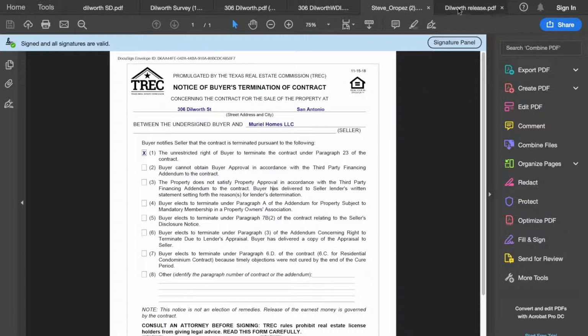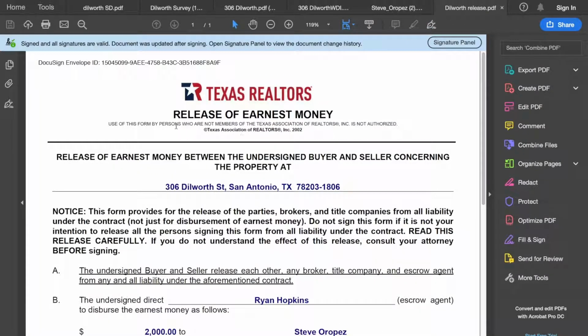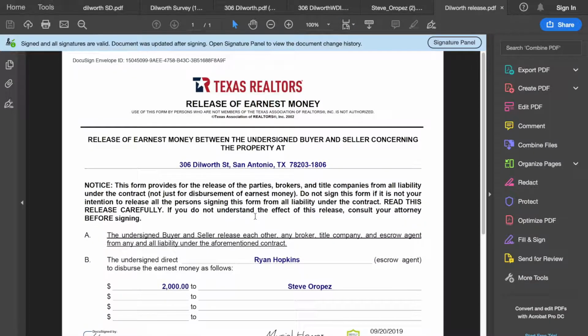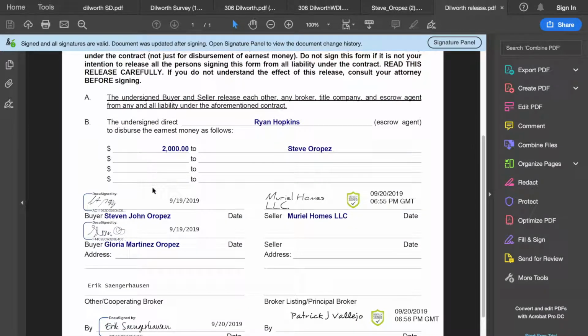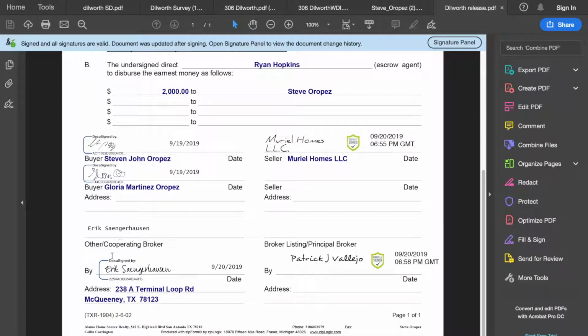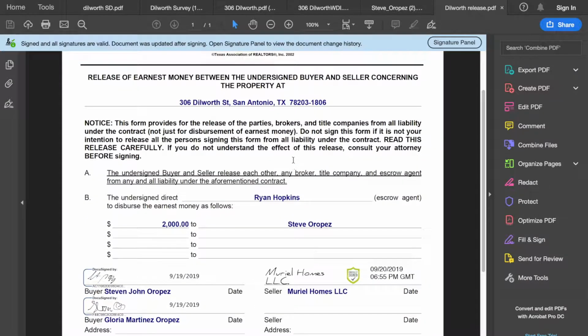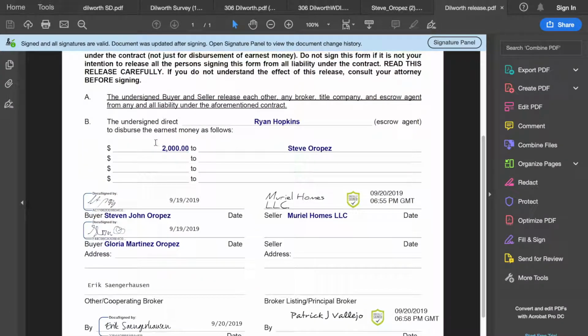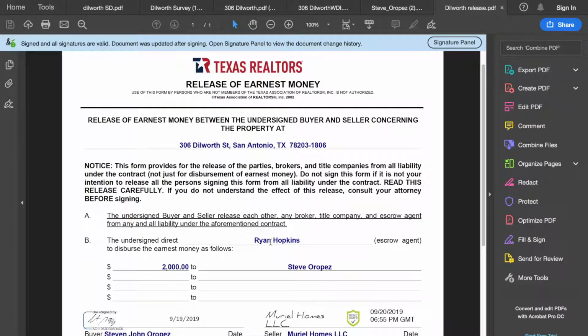So there's two pieces of paper you got to fill in here. The second one is the release of earnest money. I want my earnest money back. Okay, I've canceled the contract, so I also fill this in. We sent in $2,000. This one I have to have the broker sign. I have to have my buyer sign. I have to have both their listing agent and broker sign and the seller sign. So everybody signs this one saying, yes, we understand the contract's over. Give them back their $2,000 because we didn't do anything.